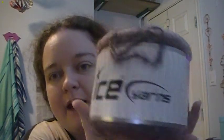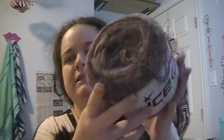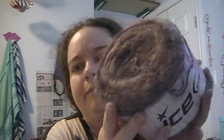So this is by Ice Yarns, and I got 4 in this color, and it's not really showing up very well in the camera. But these are like shades of purple. I don't know if you guys can see that. And I got 4 of these, and then I've got 2 more cakes in a different color.